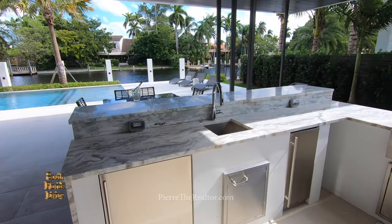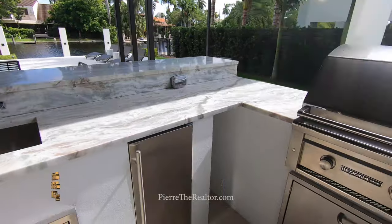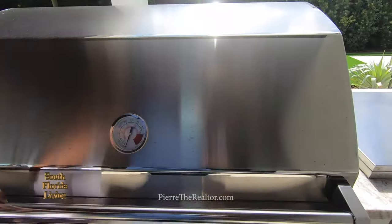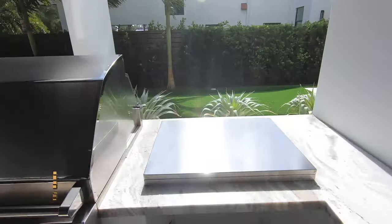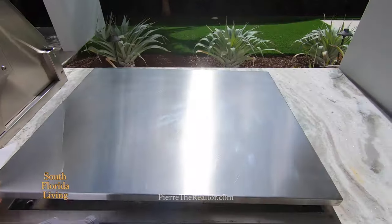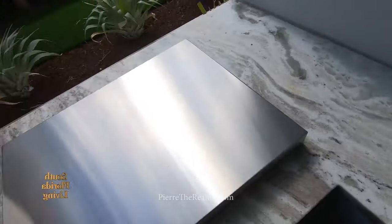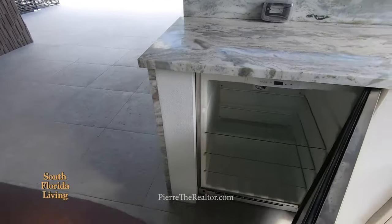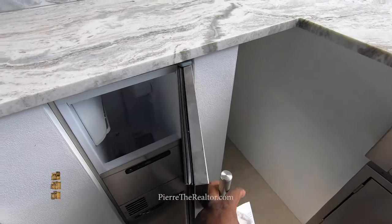Double tier, peninsula, undermount sink, gooseneck faucet with a pullout. Beautiful summer kitchen, man. Grill by Sedona. Okay, and look at this. This is what I like to see, man. Look at that. Kaboom, you got multiple cooking options, not just on the grill, you can do multiple stuff. Here go the fridge, okay, with the glass shelves. Okay, you got your ice machine.